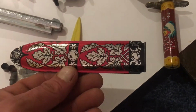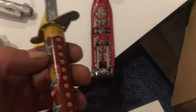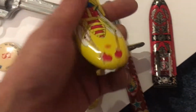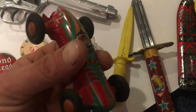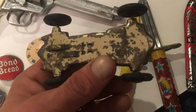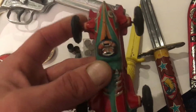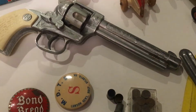Some tin toys. These will be hard to look up. So this stuff's parts. Parts to sets. Just got good graphics. Car. Sadly, it does not work. Let me try this. I think these are the two cars here. This nice little ambulance. Get a gun. Some bullets.